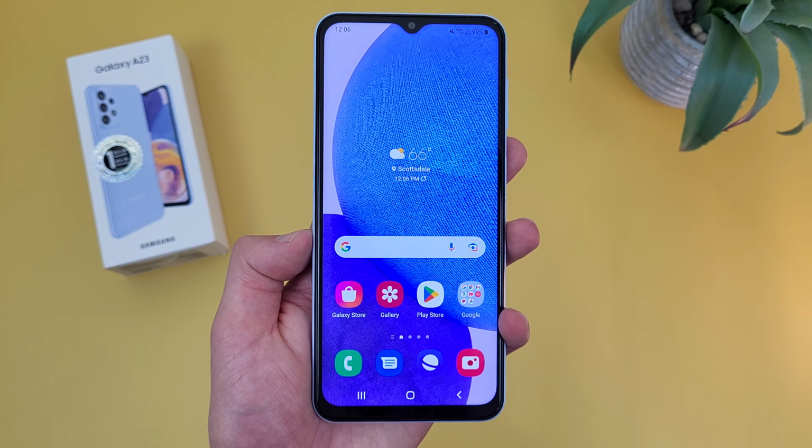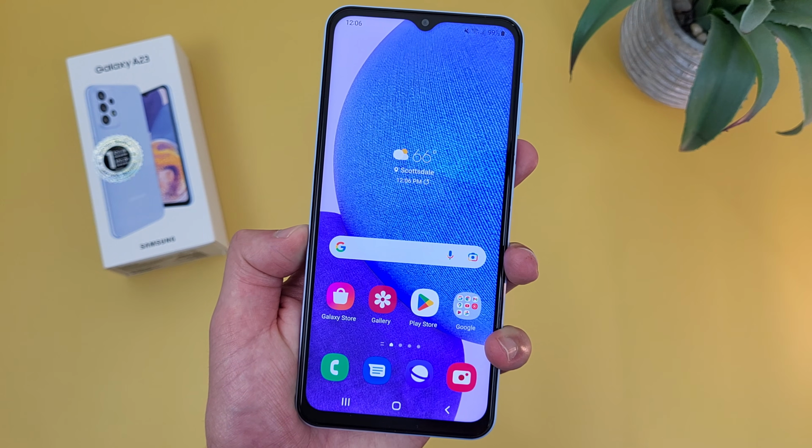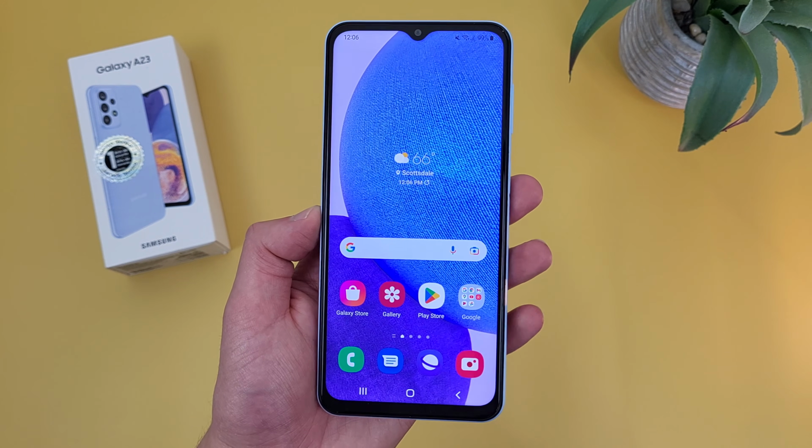So in general, if you are looking for more of an entry-level phone and you want to make sure it has a good display, I feel like you're really not going to be disappointed here.